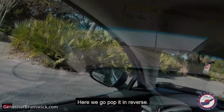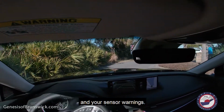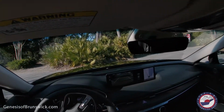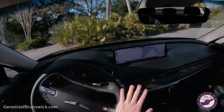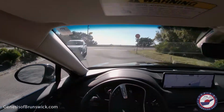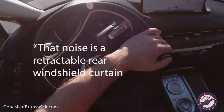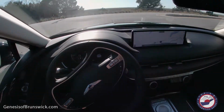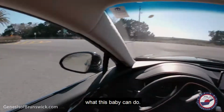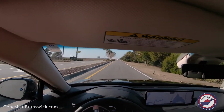Here we go. Pop it into reverse. We got your backup camera and your sensor warnings. All right, and here we are. Let's go ahead and see what this baby can do. We've got it in sport mode right now.